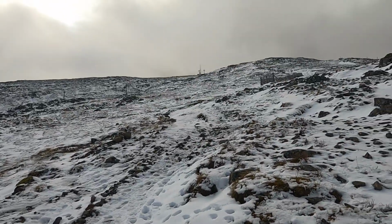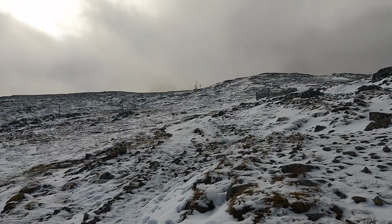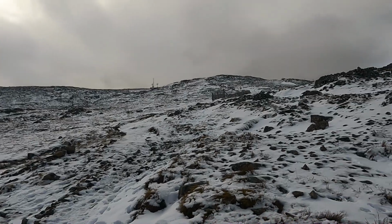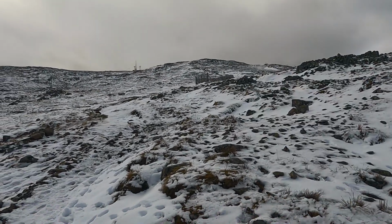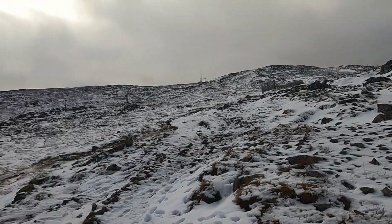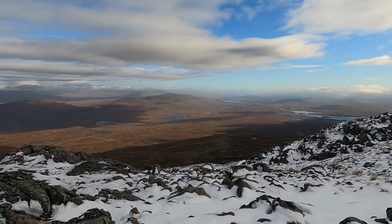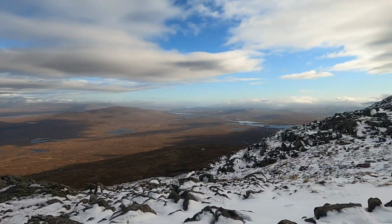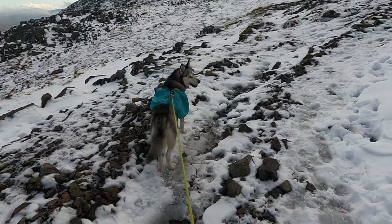Okay, so up there is the top of the chairlift, the third chairlift from the car park. And it looks like a communications tower, and the summit is just up beyond that. So not far now. Oh, what a view. Look at that. What a cracker of a day. We're lucky today, that's for sure. You ready to go, Storm? Come on then.